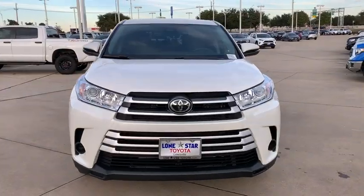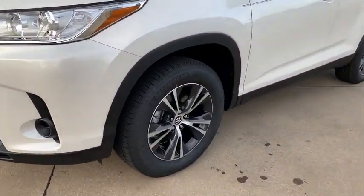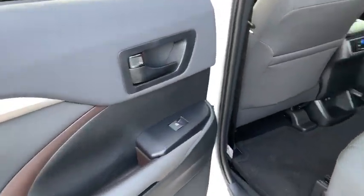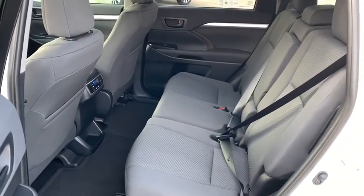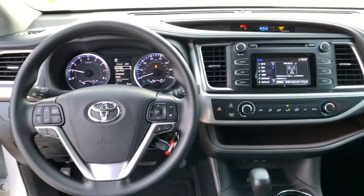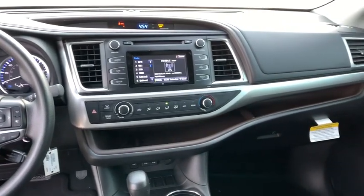Traction control, dual airbags, power steering, four-wheel disc brakes, trip computer, CD player, electronic stability control, rear window defroster, power windows, brake assist, overhead console, remote keyless entry, panic alarm, tachometer, rear window wiper, front reading lamps, front bucket seats, driver vanity mirror, tilt steering wheel. Drive away with a great deal on this vehicle.